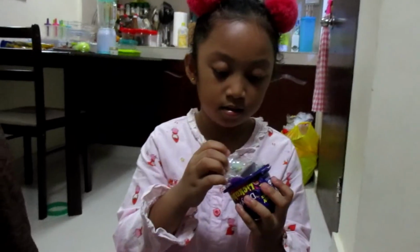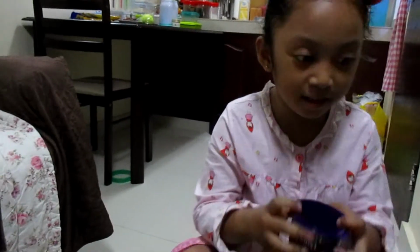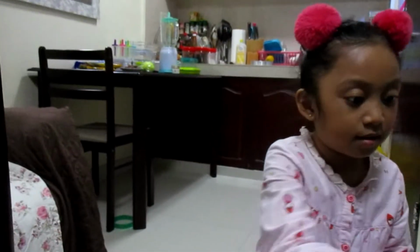Chocolate that we need to eat. We need to put this one in the fridge, if we can't eat it all. Yes. Oh my gosh, it's another weasel. Can you see that one? But it's a different character. Okay, can you open it, please?